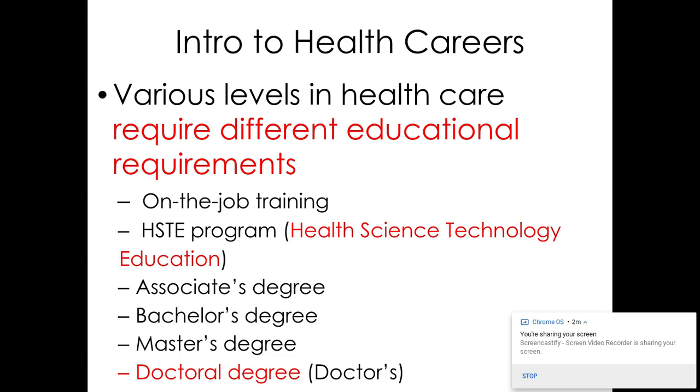So that is typically a 4-year program. That is where if you get your BSN or Bachelor of Science in Nursing, that would be what you get. If you plan on pursuing to be a physician, you would be doing a 4-year degree, probably in something to do with biology. And then you would go to your medical school, which would be another 4 years. And then you would go into your doctoral residency.